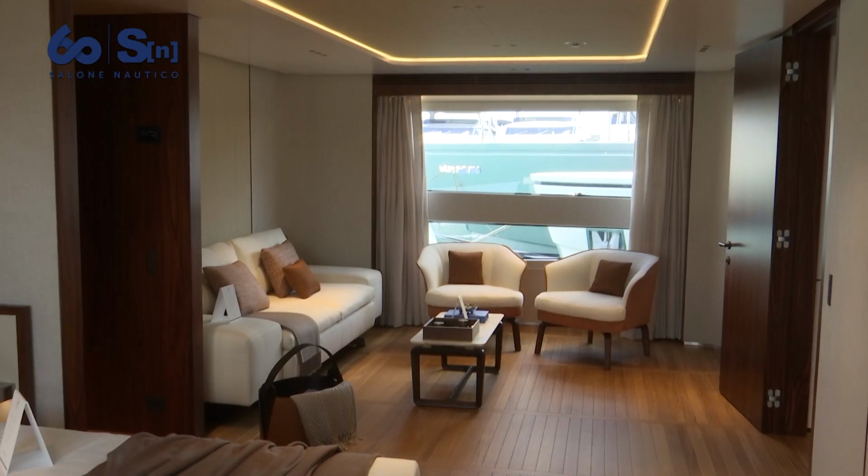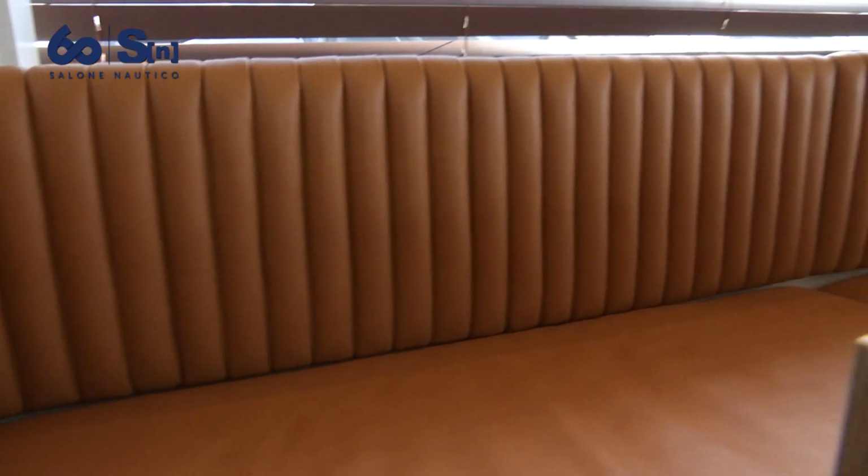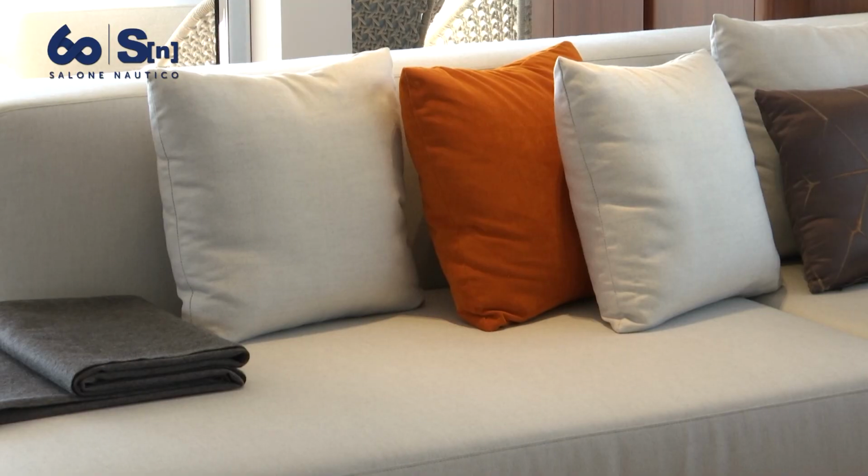They are a design studio based in New York, but Enrico Bonetti is Italian, as the name suggests. And we decided to take the challenge to invite someone coming from outside the yachting industry to design the interiors of the Oasis. So to reinterpret in a completely different way the idea of an informal mega yacht.